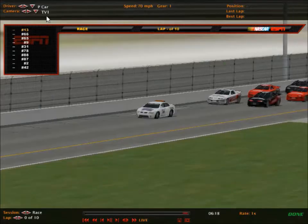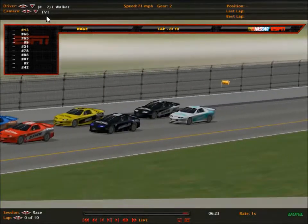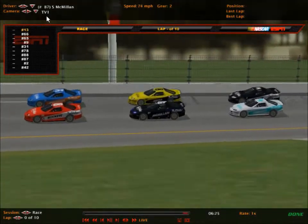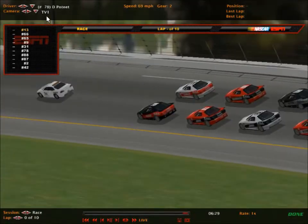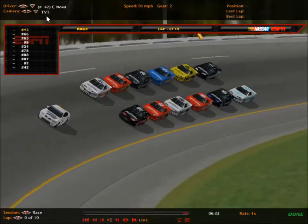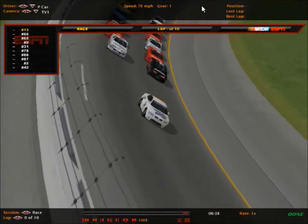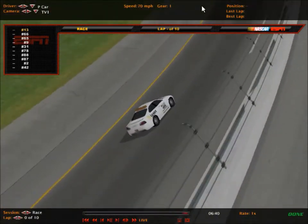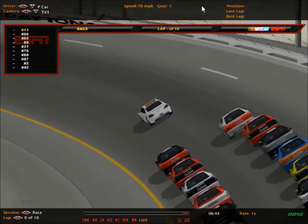So the field is actually coming through turns number 3 and 4. There you see, so we'll take a little bit of an outside look at these, and you see on the doors of these cars, each of the drivers' names, which will be good for me so I can actually tell them apart, especially when we have 2 cars that are both red and black. So this should be fun. 10 laps here in store from Daytona, and I'm interested to see how this one will go.